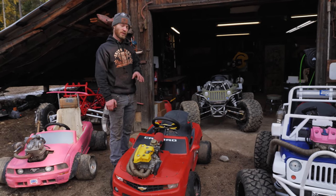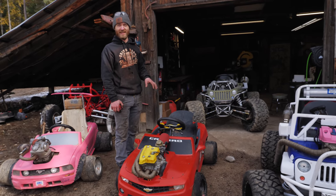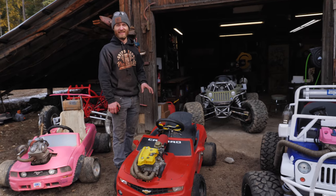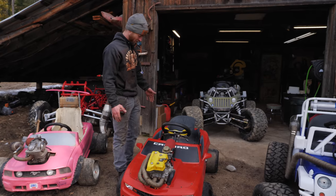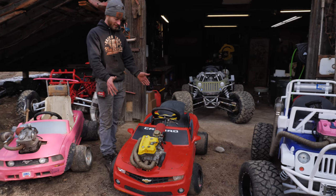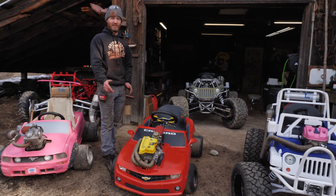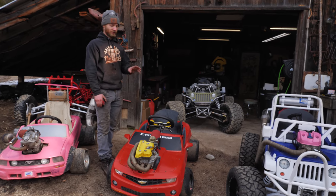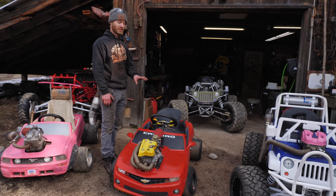We did talk about turboing it when we were building it. After driving it the other day, no. The last thing this needs is more power. I love making things super overpowered and ridiculous, but this thing, with as short and narrow as its wheelbase is, it's completely uncontrollable with the amount of power it has already. So we'll reserve forced induction for something that can actually deal with it in the chassis and setup.